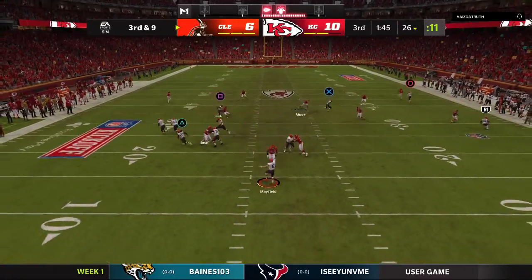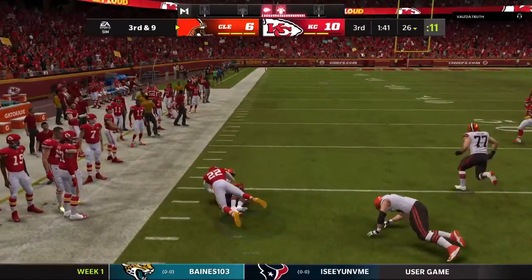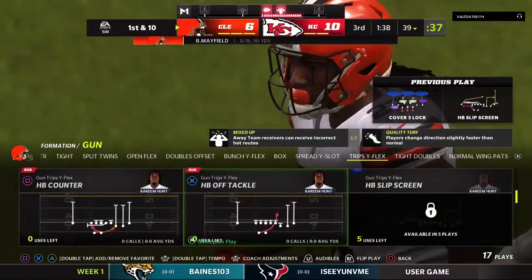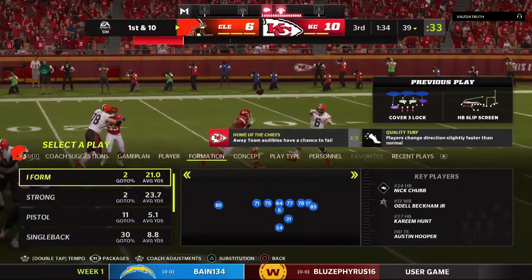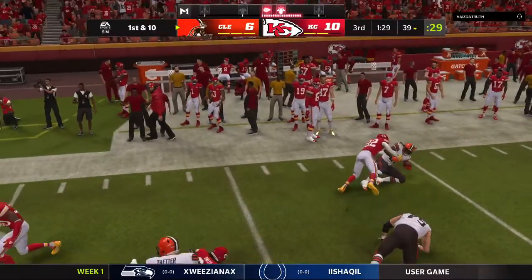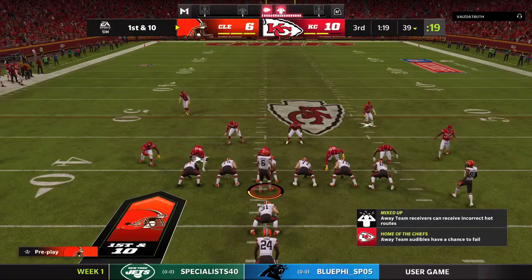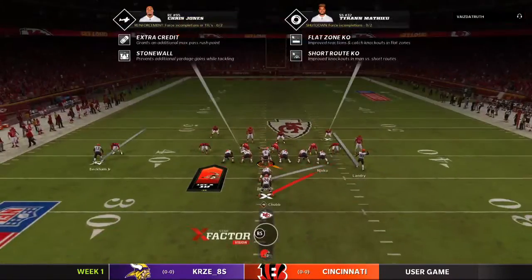Mayfield to throw it. They'll go screen here to Hunt. And he gets this one just shy of the 40, down at the 39. 14 yards, and it's a Cleveland first down. They ran that one well, and not only did they pick up a nice chunk of yardage on the screen, they sent a message to the defense. Rush the passer all you want, but you better be careful. We can hit you going back the other direction. So from the 39 now, they'll come up on a 1st and 10.